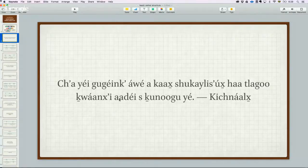Yeah, but then when we put the ade, has kunuguye, how does the ade change that? Well, I don't know why it does that, but it makes it into the way they do things. Yeah, so it's the way. And the cool thing with this ade is it's sort of like bookmarks on a verb. So I've seen really cool uses of it.